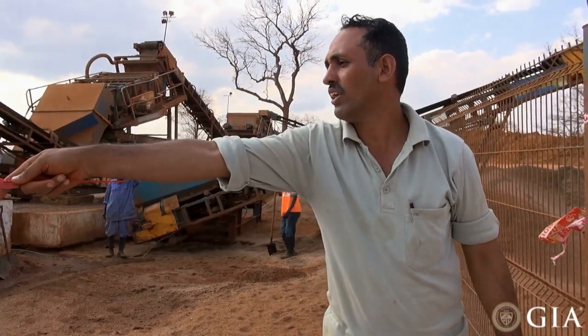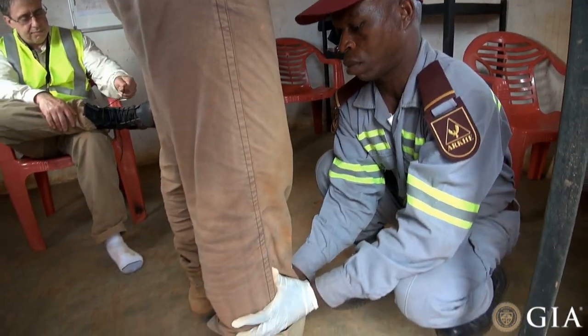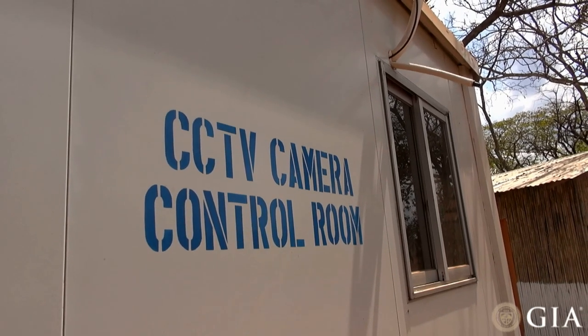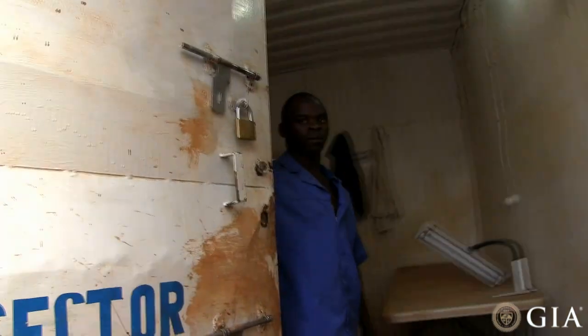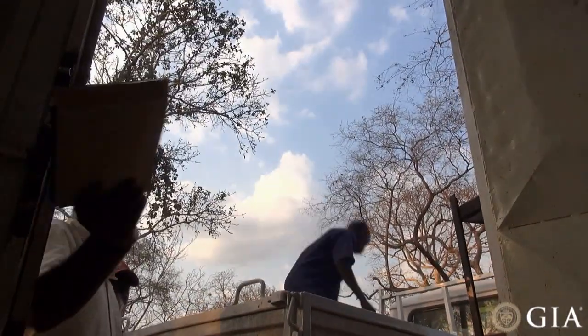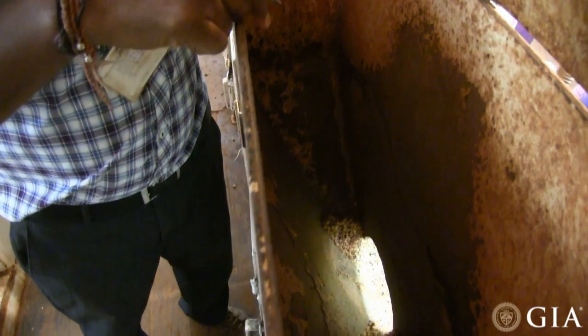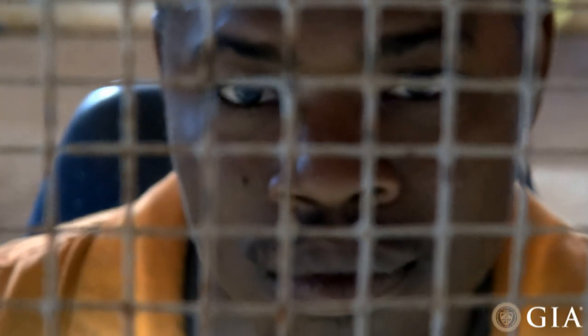Yeah. Hey, Papa, here we have a... and then they will send us the sample in Bangkok. This is for garnet, this is for ruby. This is fully secure for me. They cannot steal ruby. Nobody can steal ruby inside, so they cannot touch that ruby directly.